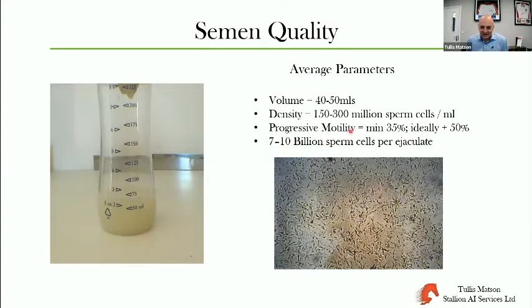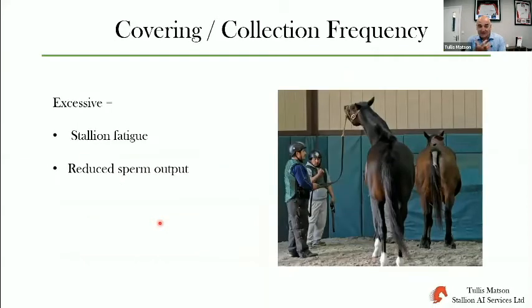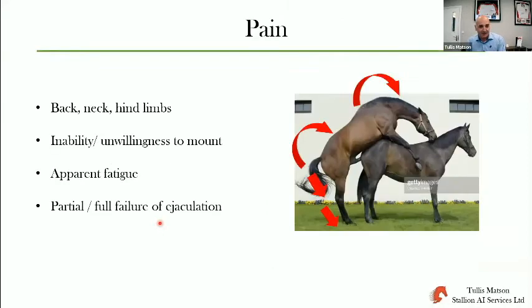And the average stallion gives you 7 to 10 billion sperm cells. There are other management issues. We've got, you know, obviously housing, proximity to mares, handling and stress. Stallion fatigue can come into it if they're doing a lot of covering, obviously, or collecting, that can reduce the sperm output considerably if they're doing more than that stallion's testicles can take.